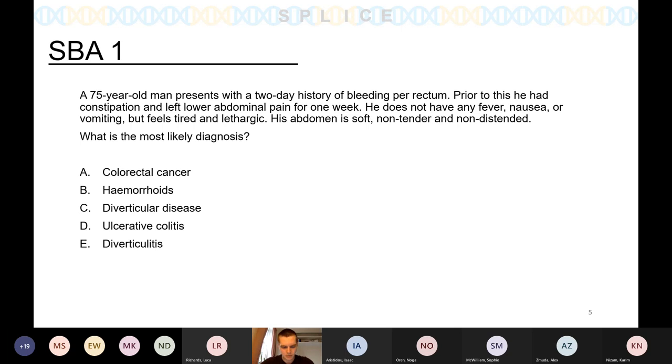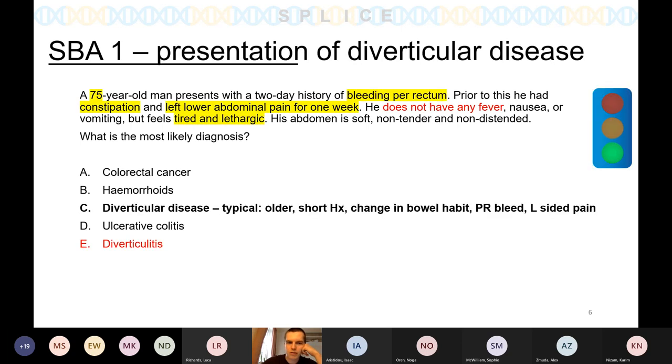Interestingly, a lot of you have gone for hemorrhoids. We will come to hemorrhoids later. I was thinking this was more diverticular disease. So we've got an older guy, 75, with a relatively acute history. It'll talk about a recent change in bowel habit, and then a PR bleed. And the abdominal pain, I would say, is the key distinguishing factor between this and hemorrhoids. Hemorrhoids tend to be painless.